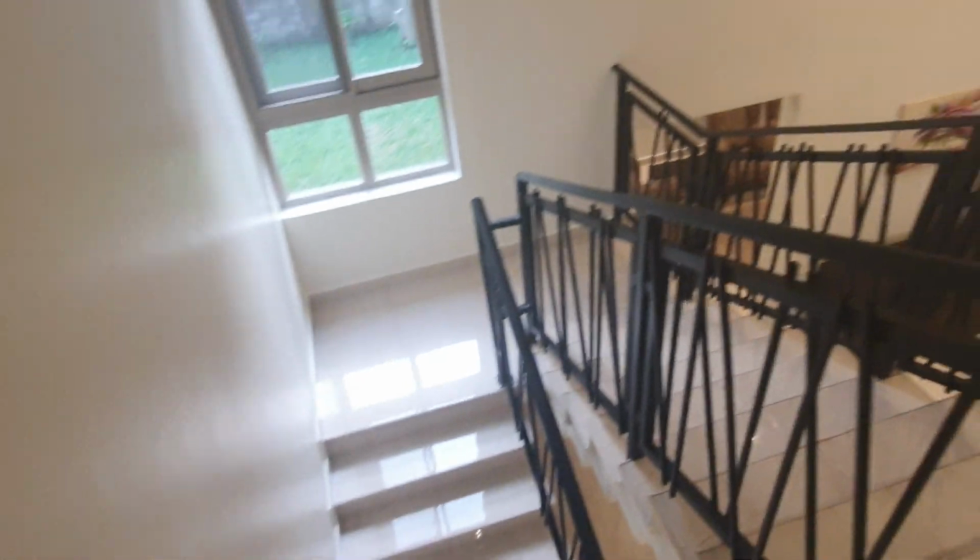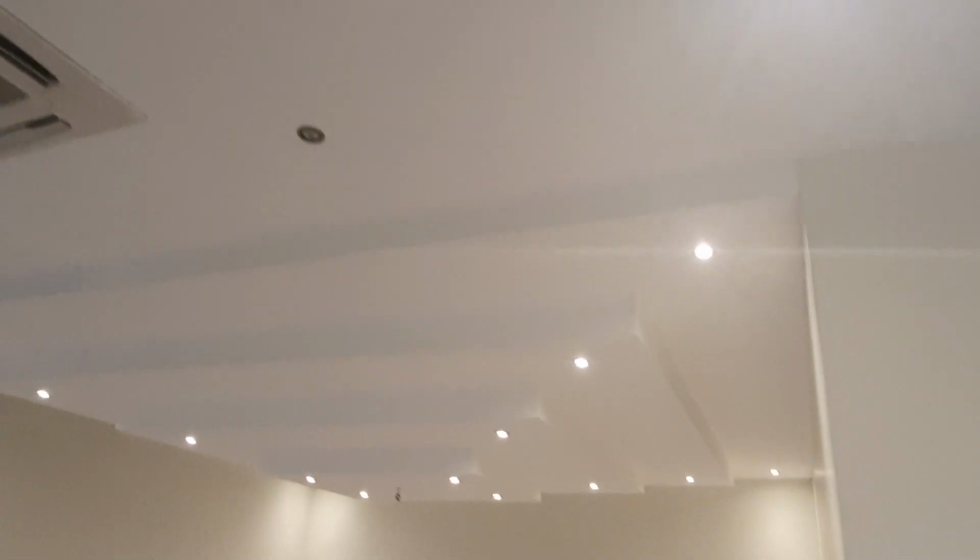Yeah, so this was just the 3rd bedroom that we've just come out from, looking down at the stairs. And then the only other room up here is the master bedroom, and from up here you can see this double height ceiling properly. You can see the POP that they've done there. It's really gorgeous, really beautiful, with all the recessed lighting in there. So let's go into the master bedroom.